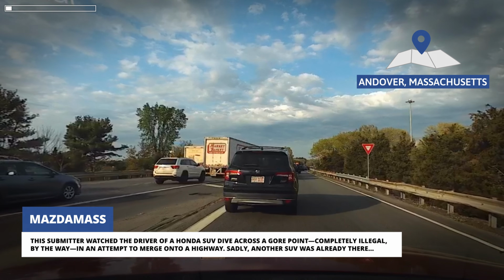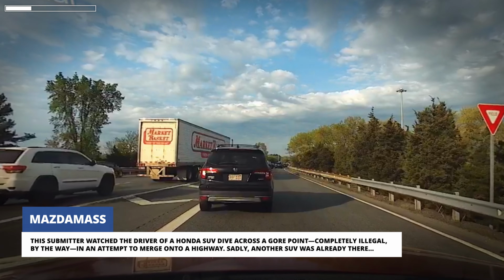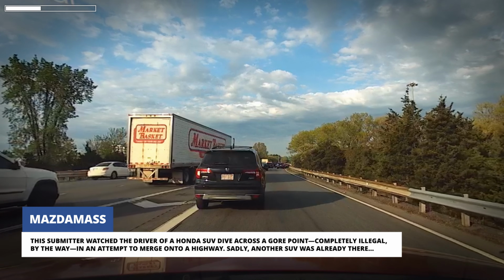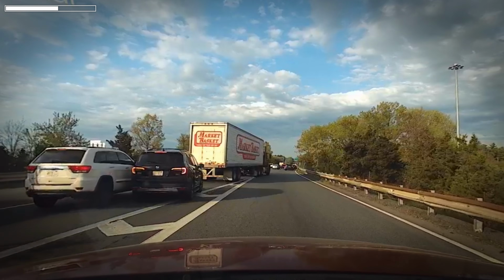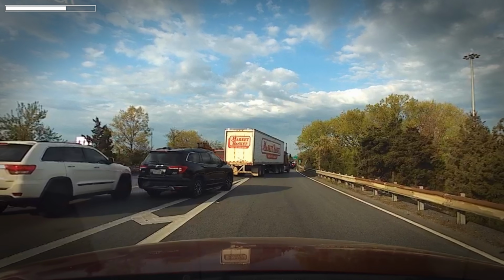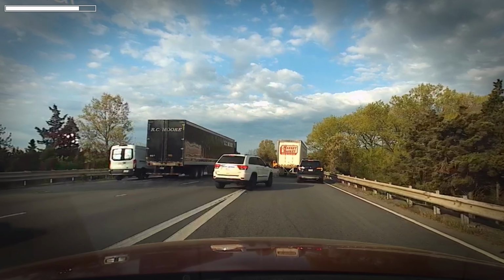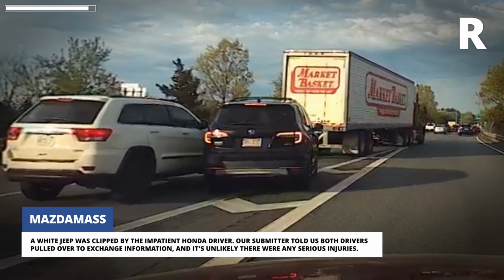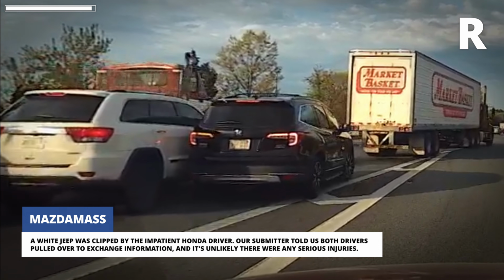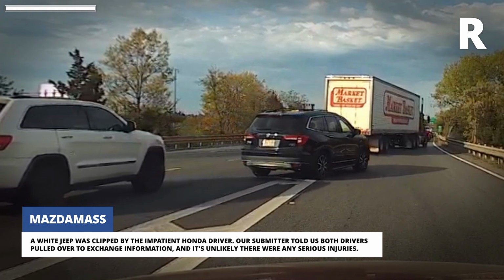This submitter watched the driver of a Honda SUV dive across a gore point, completely illegal by the way, in an attempt to merge onto a highway. Sadly, another SUV was already there. A white Jeep was clipped by the impatient Honda driver. Our submitter told us both drivers pulled over to exchange information, and it's unlikely there were any serious injuries.